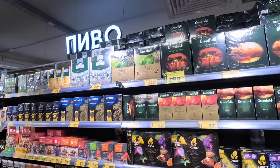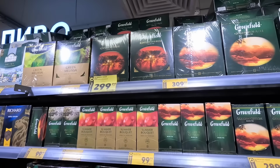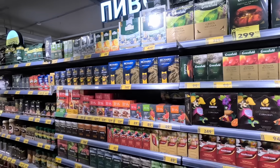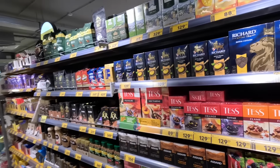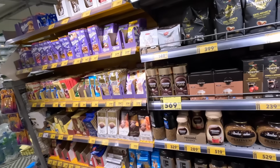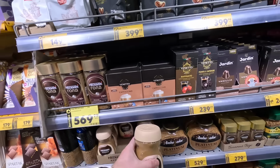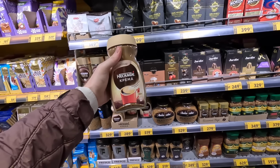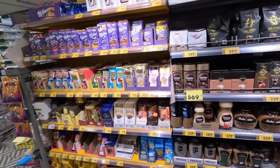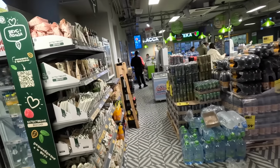Tea. English breakfast tea. These Greenfield ones seem to be black tea. They usually call it English breakfast tea, which is like what we would call a normal tea bag, I think. And coffee as well. This jar of instant coffee is 519 rubles. So if you pick a coffee up, it's probably going to be about 200 to 300 rubles when you buy a coffee in the morning.